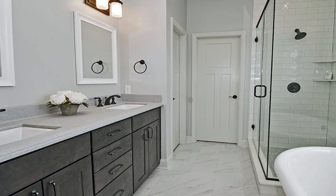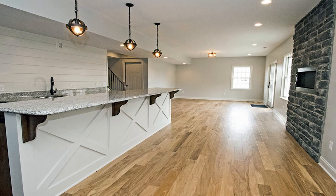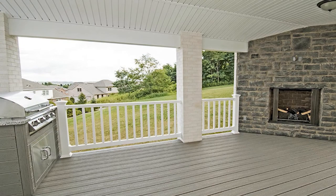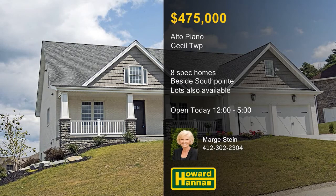The community is adjacent to South Point, home to an 18-hole golf course, the Isoplex, and the headquarters of numerous Fortune 500 companies. It is located in the Cannon-McMillan School District, and residents will appreciate low Washington County taxes. For more information on the homes of Alto Piano, meet with Marge Stein between 12 and 5 this afternoon.